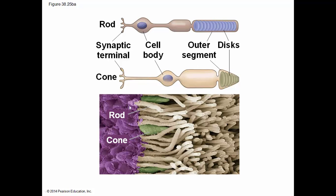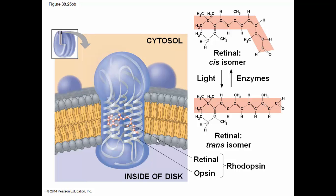Okay, so this is where the visual pigments are. This is inside those discs, inside the cone or the rod. In this case, it's in the rod. These vertebrate visual pigments consist of a light-absorbing molecule called retinal, derived from vitamin A, bound to a membrane protein called opsin. Seven alpha helices of each opsin molecule span the disc membrane. The visual pigment of rods shown here is called rhodopsin.